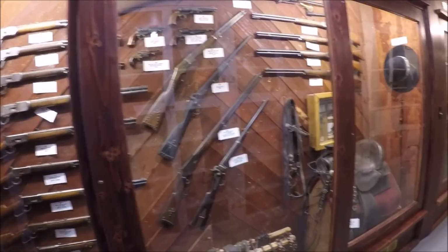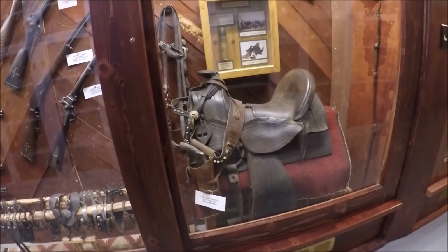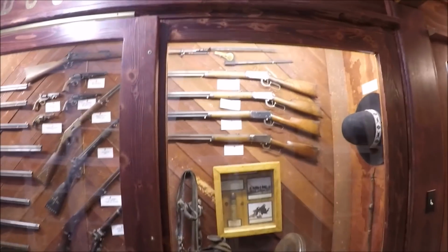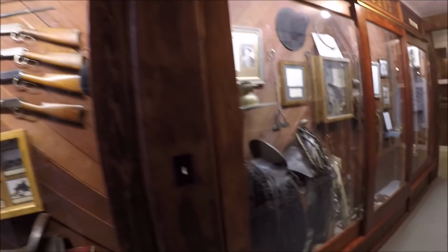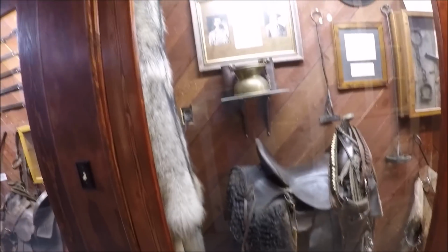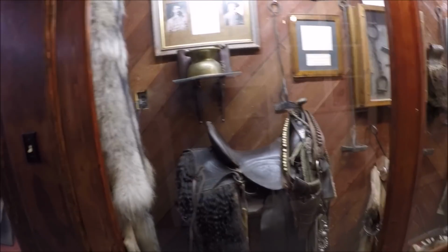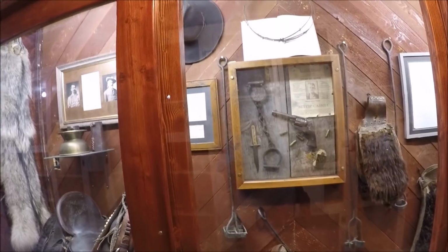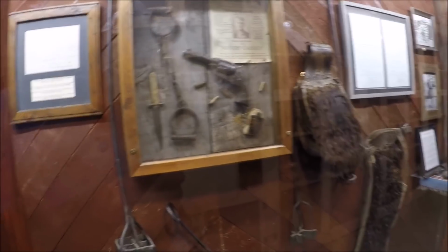They got stuff on both sides, but I'm just getting cool stuff. Colt right there on that saddle. Thinking those guns be bigger than that. They're not that big. Oh, that's a pretty saddle right there. I think that's Buffalo Bill. Butch Cassidy right there. That's pretty cool. Wow. Got a lot of cool stuff in here.